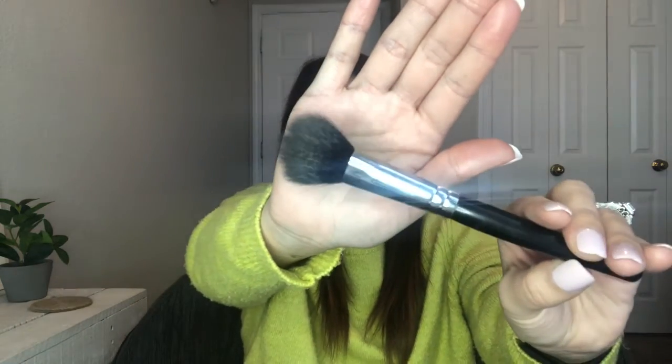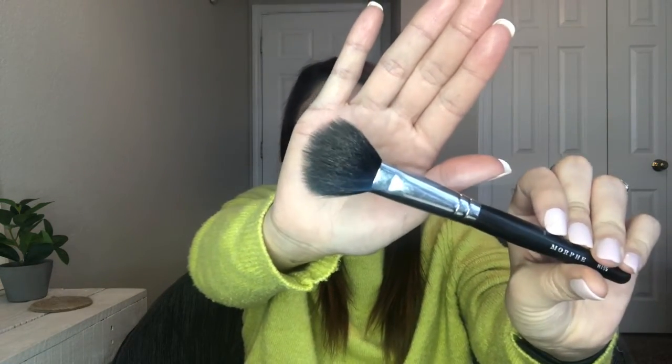So the first one is a Morphe brush. This is the Morphe M105 brush, and this is what it looks like. And what I like to use this one for is my contour. So just grab whatever contour shade I'm using, and I use this up on my temples, and then I also use this for my cheekbone.